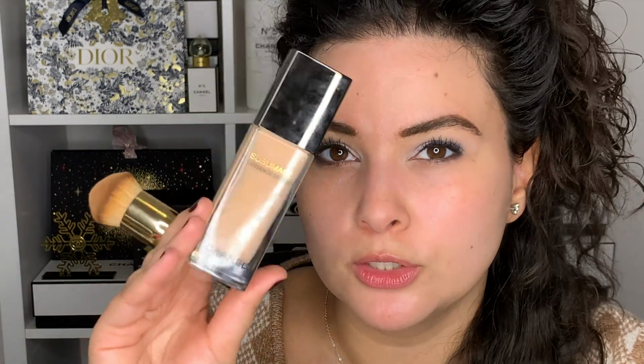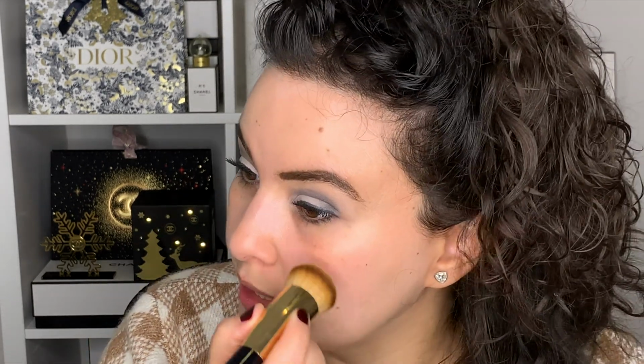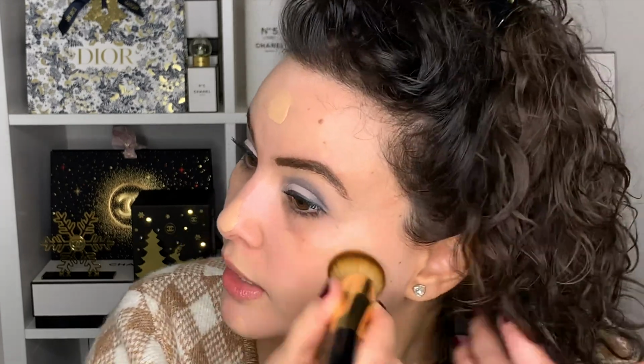For the foundation, I'm going into my Chanel Sublimage l'Essence de Teint in the shade B30. This stuff is liquid gold. I know it's a little bit pricey because it's part of the Sublimage skincare line. I mean, it's not part of the skincare line, but it has some of their skincare components, but it's just such a great foundation. Like, it's long wearing, it looks natural, it offers a nice amount of coverage. It's just been my go-to for the past few weeks.